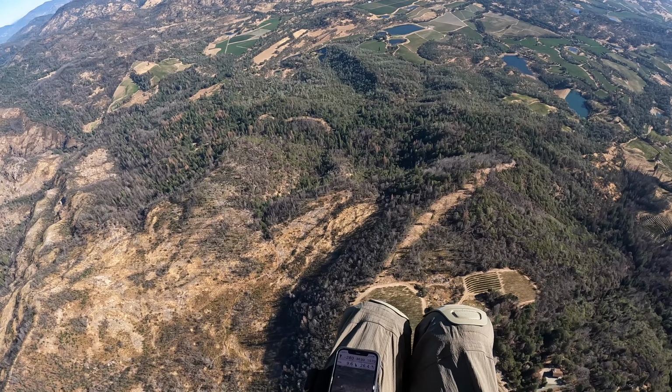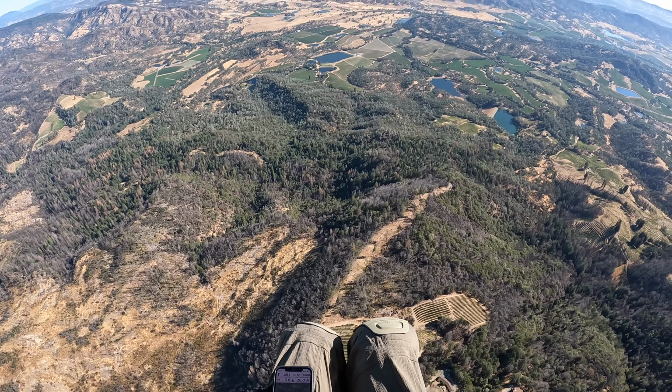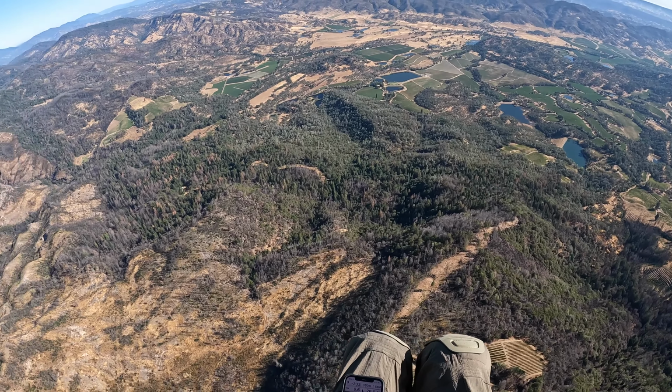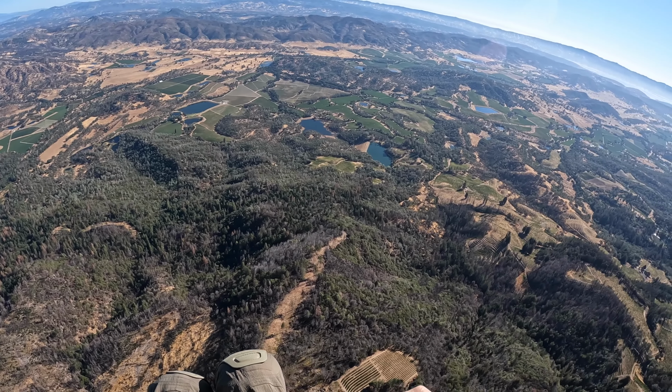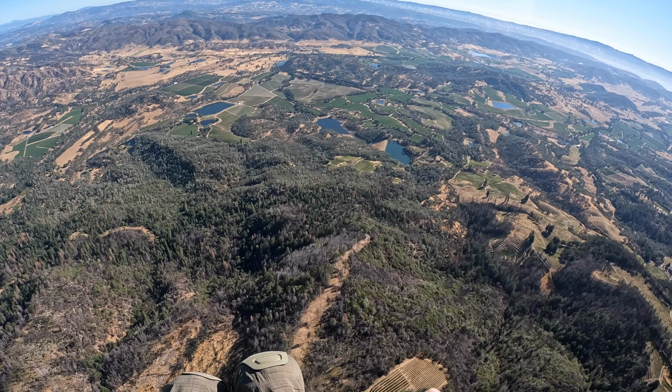Angwin traffic, powered paramotor currently at 3,600 feet and northwest of the field. Angwin traffic. Yeah, we got you in sight. Thank you very much.